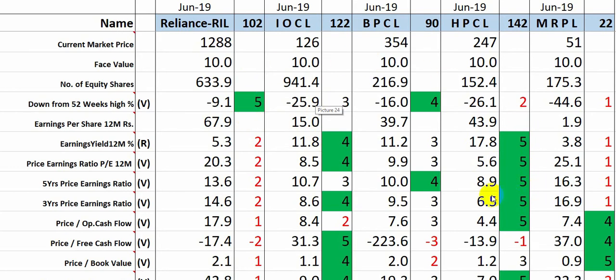I'll not be going into detailed analysis again of all of these ratios because I've already covered them in the graph. These are the same values which I have shown in terms of graph because it is easier to understand when we plot it into graphs. After I gave them all the scores, I find that HPCL has got the highest points at 142, followed by IOCL at 122. Reliance has got 102 points and BPCL has got 90. The lowest score was by MRPL at 22 points.